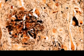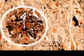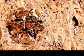he described these classic lesions that we all talk about, amyloid plaques and neurofibrillary tangles. You can see that in that circle is what's called an amyloid plaque, which consists of a normal protein called the amyloid beta protein. And then the next arrow, you can see a neurofibrillary tangle. These two lesions at first were thought just to be byproducts of the disease. What we now know is that they're fundamentally involved in the cause of the disease, which we'll talk about more as we go along.